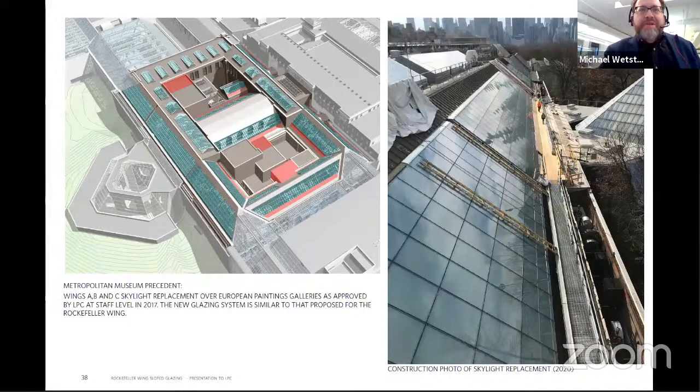So I'm coming to the last two slides, so thank you for all your attention. I just wanted to first show a precedent at the Met for this kind of skylight. This is the ongoing replacement of the skylights over the European paintings galleries on the west side of the museum. This project was approved at a staff level by the Commission in 2017. These are the roofs over the oldest wings of the Met, but the facades are all hidden by the later additions by Roche-Dinkeloo.